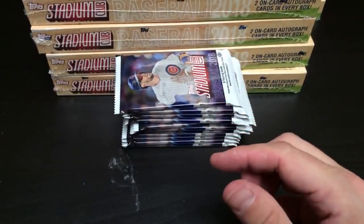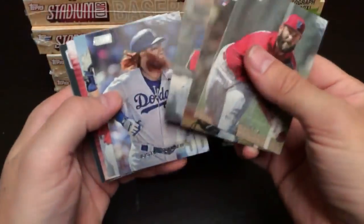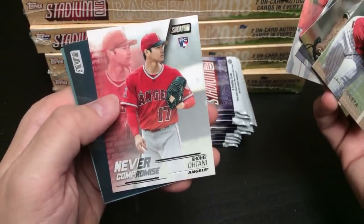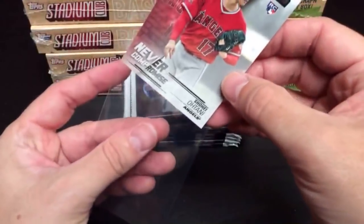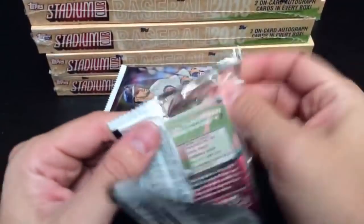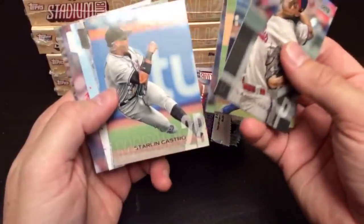Seager, red parallel. Boom, boom, boom. Shohei Ohtani, Never Compromise insert rookie. That's cool. I'll sleeve that for the Angels. That's Joshua. Joshua's got the Angels, and he's got three different Shohei Ohtani rookies now. So that's pretty good. Still can't go wrong with anything Shohei Ohtani. He's such a phenomenon. Even with an injury, he's still very electric.